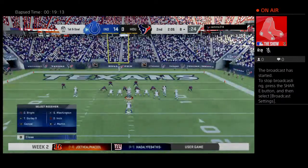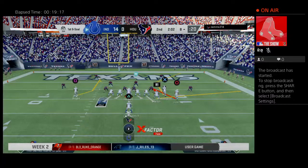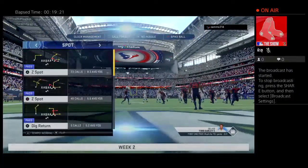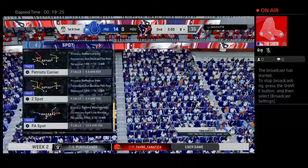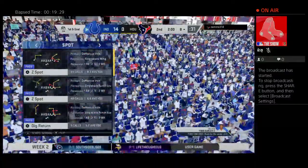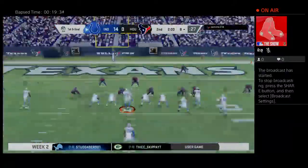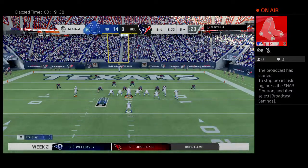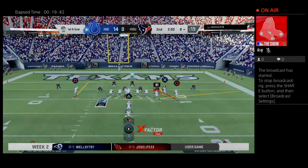Watch the slant. 2 minutes to play in the first half. It's 14-0. A reminder, coming up at halftime we'll head to Orlando. Standing by there, Jonathan Coachman. He'll have stats and scores from around the NFL in this 2nd week of the regular season.